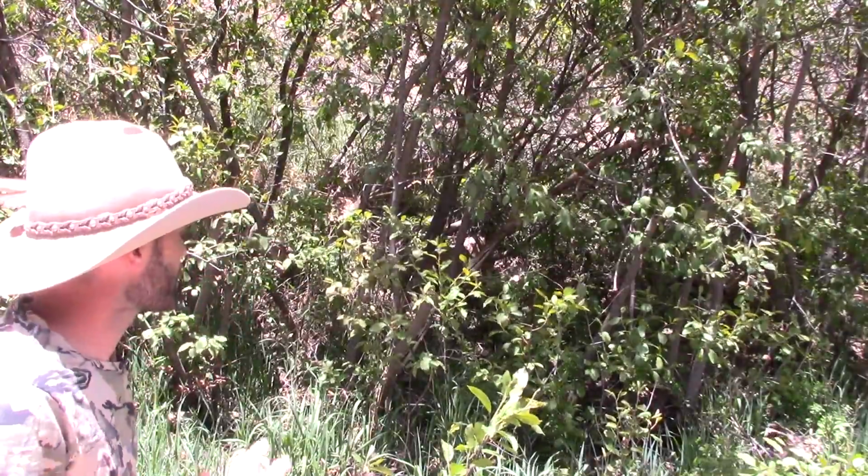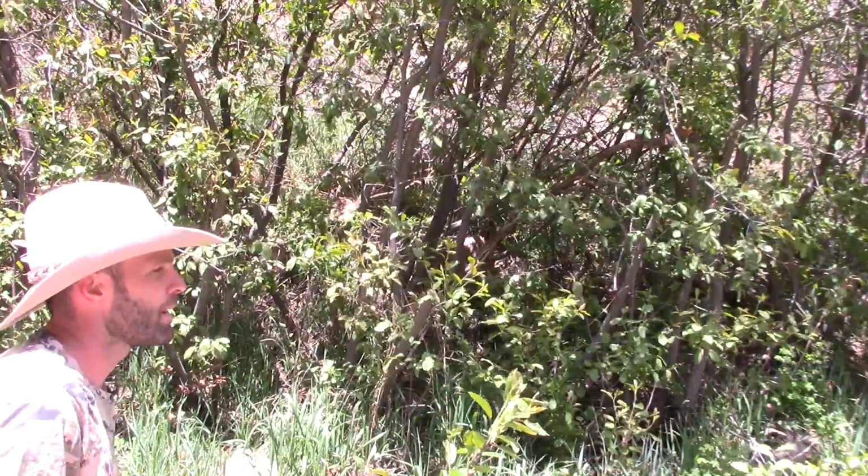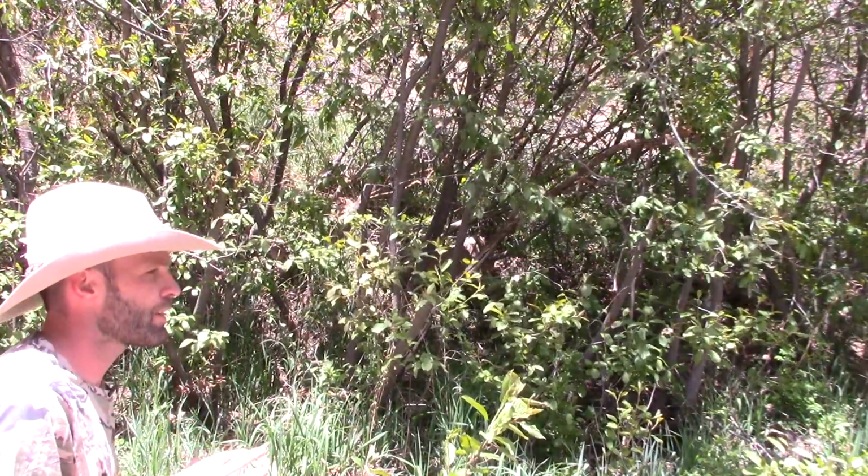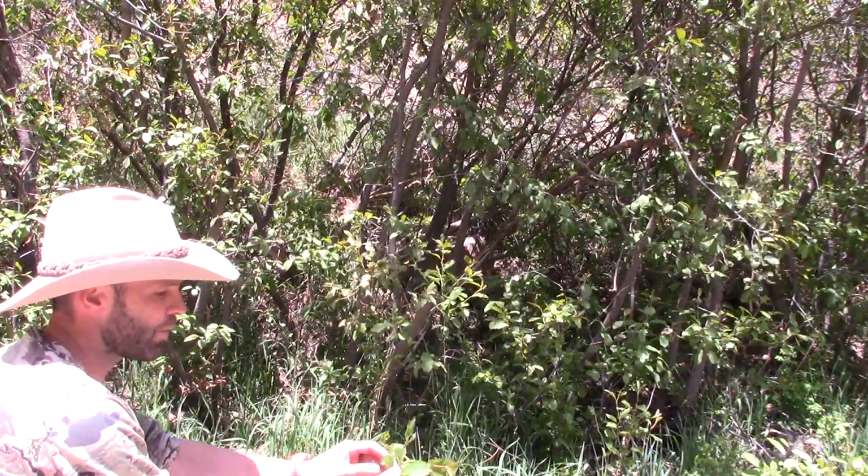And so in terms of browse and what eats this, I don't see elk in it very much at all. I do see mule deer in it, particularly in the summertime. They eat the new growth, they eat the leaves.